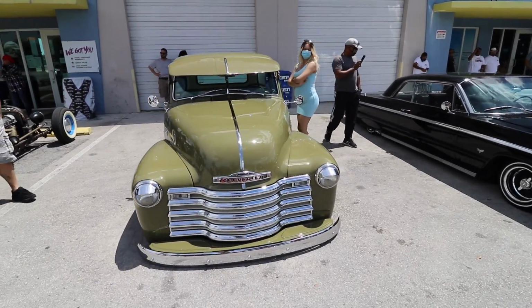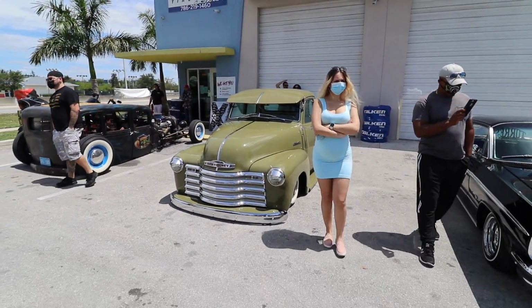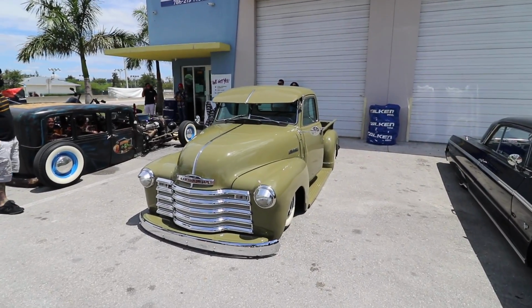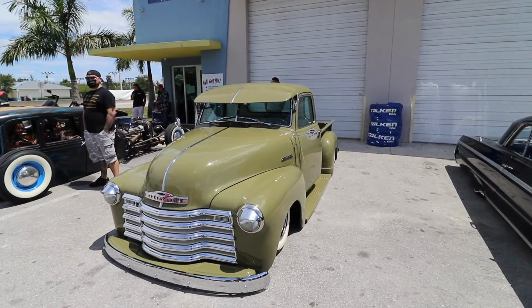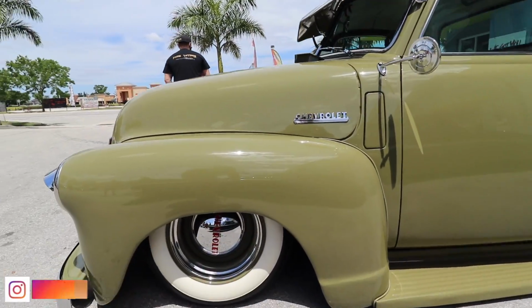This one belongs to Danny 53. We were gonna shoot this truck before the coronavirus came in, and obviously we had to postpone it, but it's something that I got planned for you guys. A 53 3100, beautiful truck, built by Yaril Customs, owned by Danny 53.